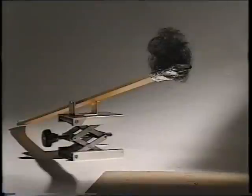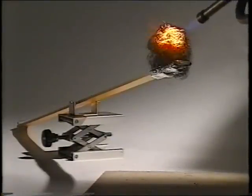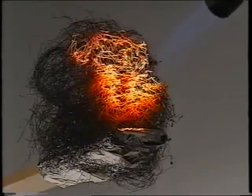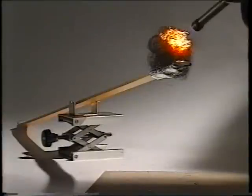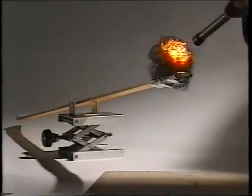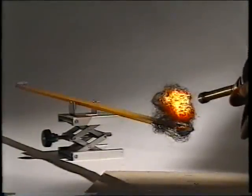This is iron wool. Heat it up and the iron begins to react with oxygen in the air. What will form when the iron and oxygen combine chemically? Why does the iron get heavier?